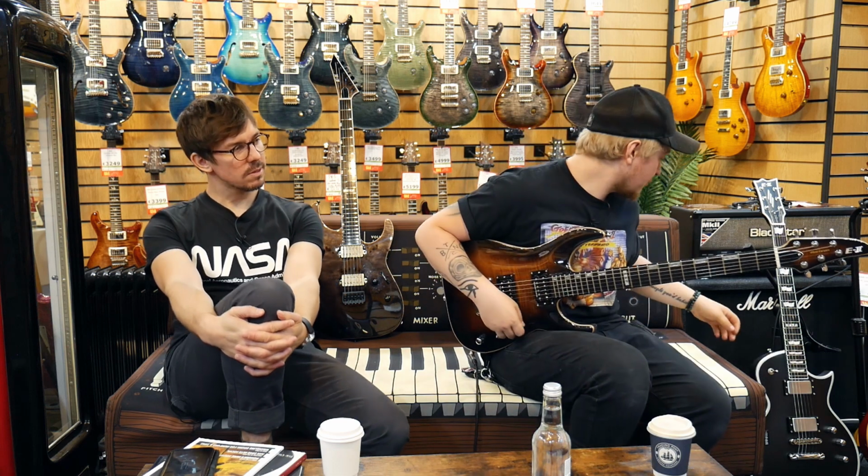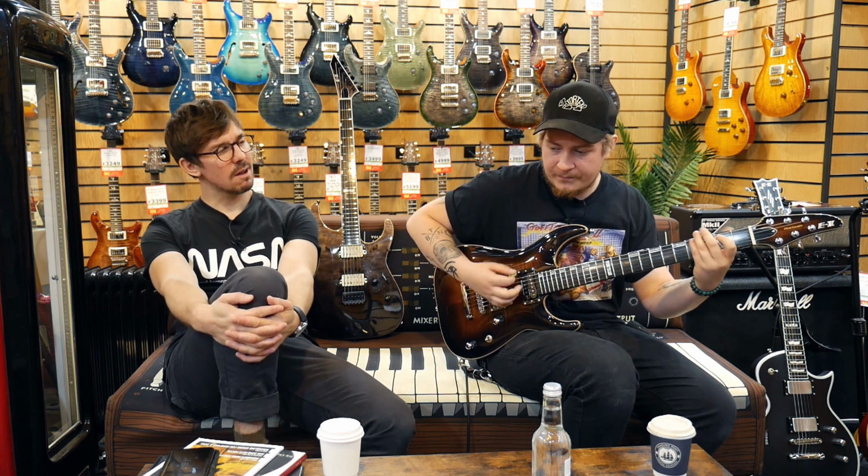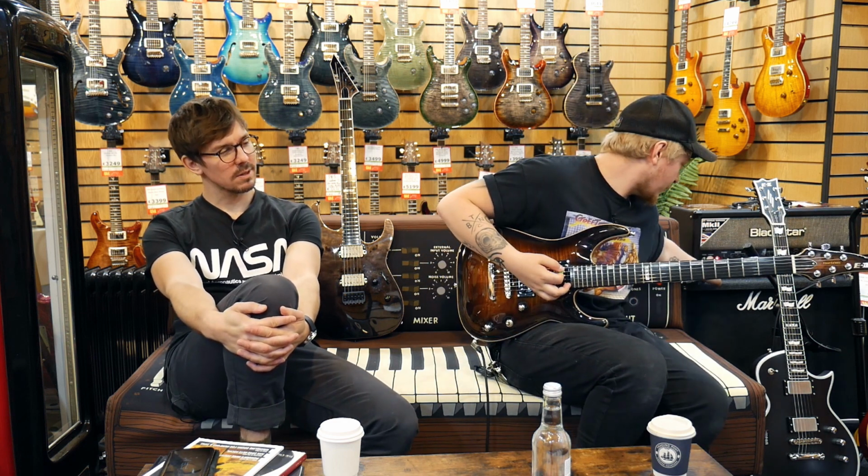Even with the dildo headstocks? I think so. I say it looks more like a tongue than a dildo, I guess. Well, you know, but that's where your mind goes.